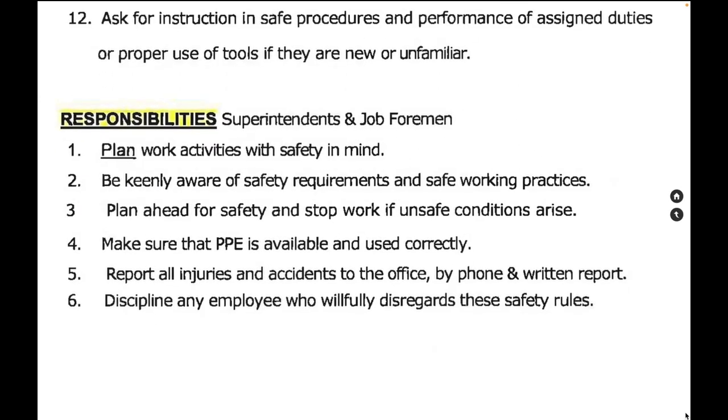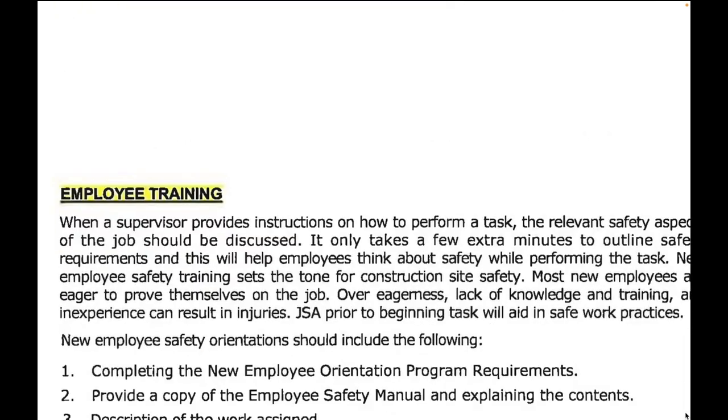Now, the responsibilities of the superintendent and job foreman, well, they plan all your work activities with safety in mind. They will provide a JHA first thing in the morning, a job hazard analysis, which talks about the activities you're going to do and points out what the potential hazards are in that process. They're responsible for being keenly aware of safety requirements and safe working practices. They also plan ahead for safety, and they stop work if unusual conditions arise. So make sure you're using the PPE that's available and use it correctly. Report all injuries and accidents to the office and discipline any employee who willfully disregards the safety rules.